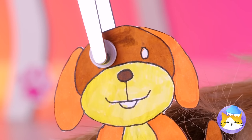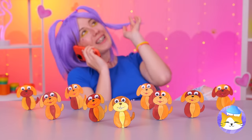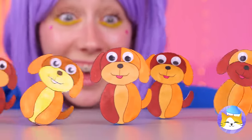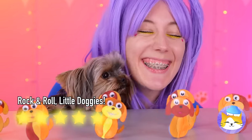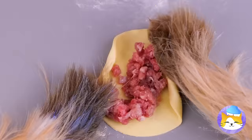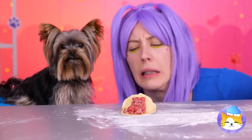For the eyes, let's go with googly. The gang's all here. Let's get rocking. They just keep going and going and going. Wow, a dog making dumplings. Eh, still better than mine.